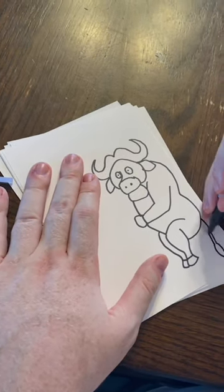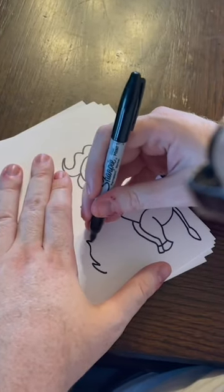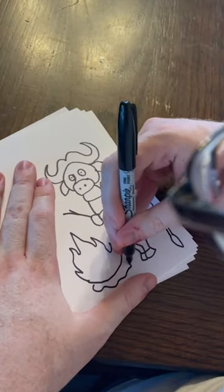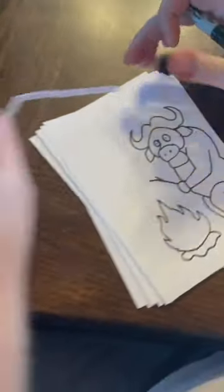Trent was following me around really close and he was bored. And I said, do you want to do some drawing? And he said, yes. Do you want to draw requests? Yes. So he was pretty happy to do this today. Sweet. That looks great for me.